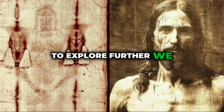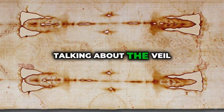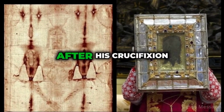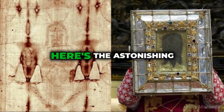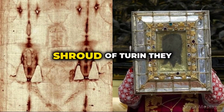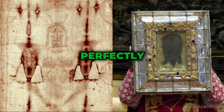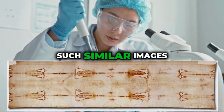To explore further, we need to bring in another famous relic, the Shroud of Turin. Although we're talking about the Veil of Veronica, the connection is crucial. The Shroud of Turin is a linen cloth with the image of a man believed to be Jesus after his crucifixion. Like the veil, it has been heavily studied and debated. Here's the astonishing part. When researchers compared the face on the Manoppello veil to the face on the Shroud of Turin, they found the 2 images were nearly identical. When superimposed, the faces align almost perfectly. How could 2 separate artifacts, from different places and histories, have such similar images?